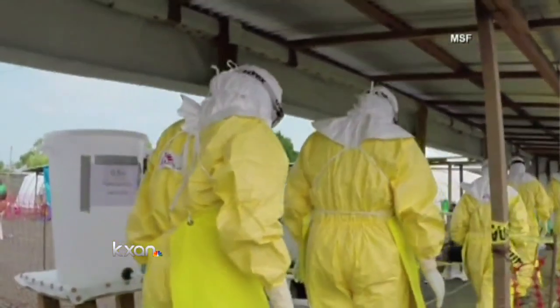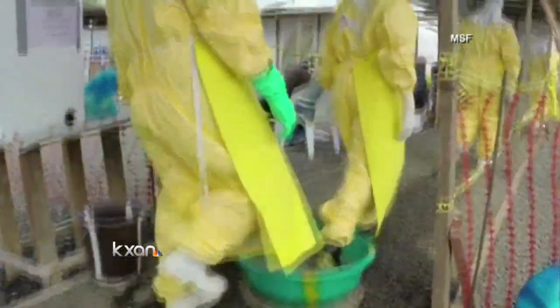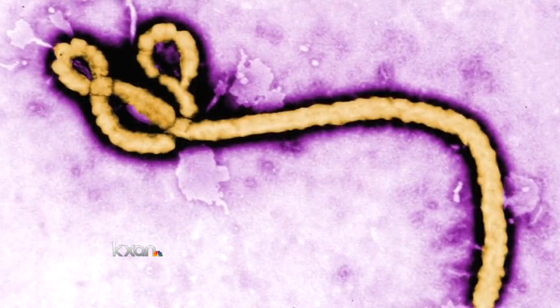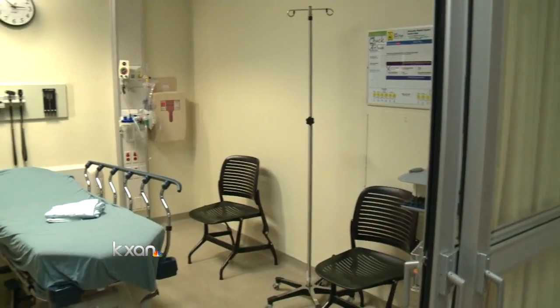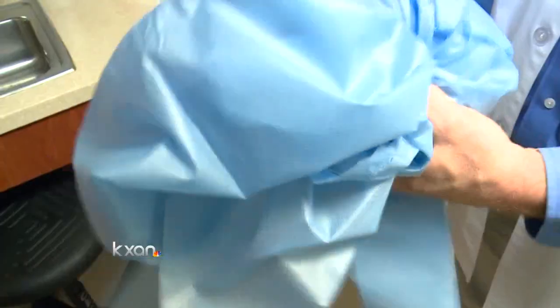He says covering up every inch of skin from head to toe, like we've seen in recent news coverage, is overkill. Even getting a drop of Ebola blood on your skin isn't likely to do anything unless you have chapped skin, dry skin, a crack in the skin. Every time they leave the room, the whole thing gets balled up and thrown away.